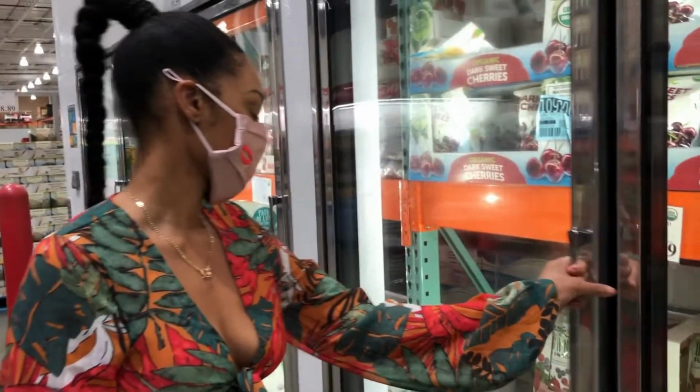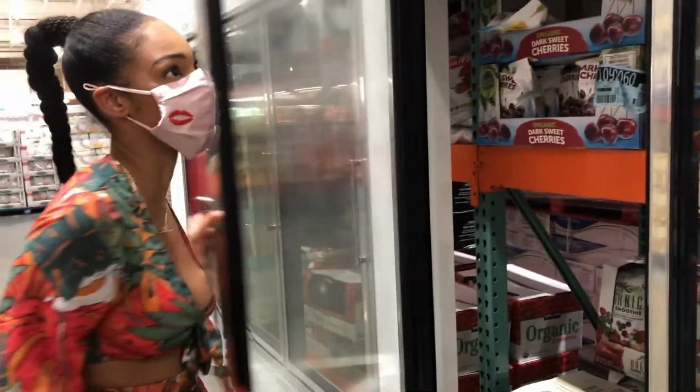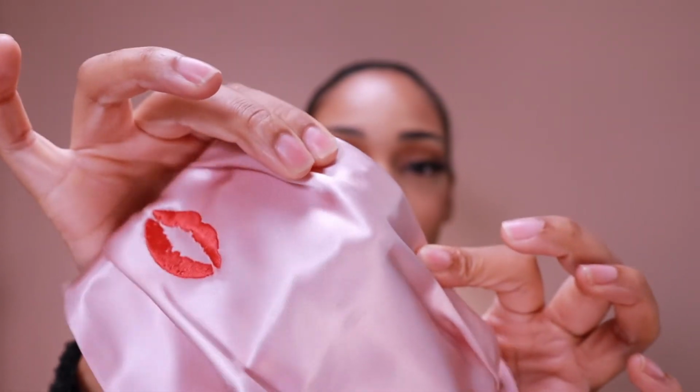But the best thing about this mask is that it has a cotton inner, so it's still going to give you the amount of protection that we need while we're out and about in public or in spaces with other people while we're practicing social distancing. And it also has this adjustable nose tab on the inside, and when you order this mask, it comes with replaceable air tabs and that nose tab so that you can replace that later on if those things do wear out. I really love this color and pattern.